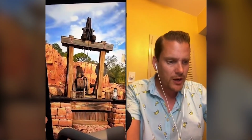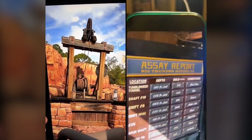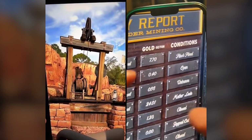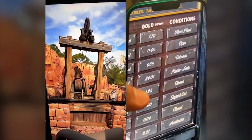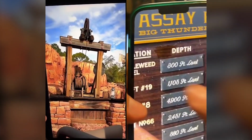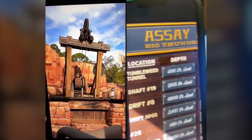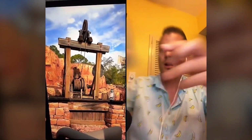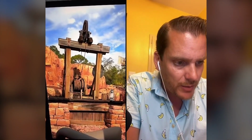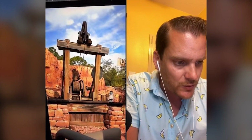So here, if we go to the assay report board under conditions, you'll notice that at 300 feet, flash flood. That's the only one that's flooded out. There's some that have been caved in, some that have closed, but the only one that is washed out is the tumbleweed tunnel. So I guess I could probably verify this one other way by looking at the map. Maybe the map would have something that would verify that too.